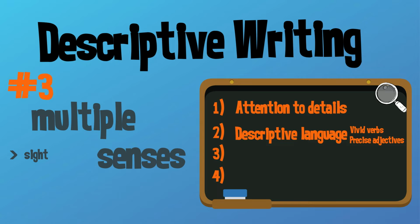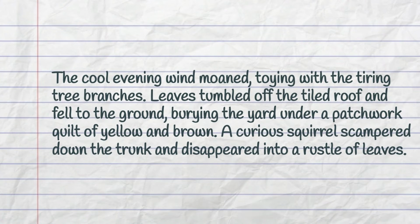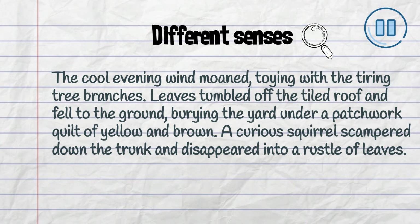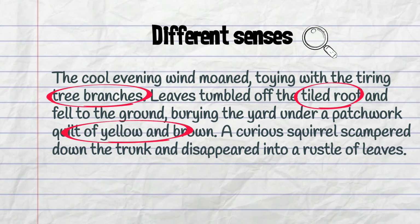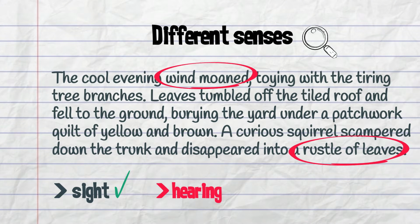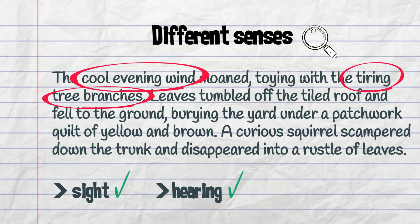Descriptive writing should also help us imagine what we could feel, the sounds, the tastes, and the smells. Read over this passage again, this time looking out for which senses have been described. Pause here while you look. Here the author has focused on the sense of sight: tree branches, tiled roof, yellow and brown leaves. Here the author has described what the reader should hear: the wind moaned, rustle of leaves. And here the author has made descriptions to let the reader feel: cool wind, tiring tree branches.